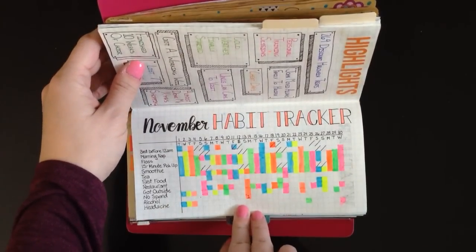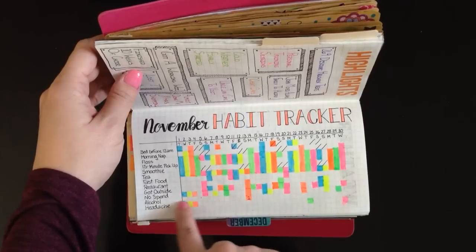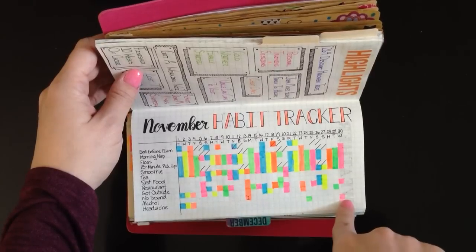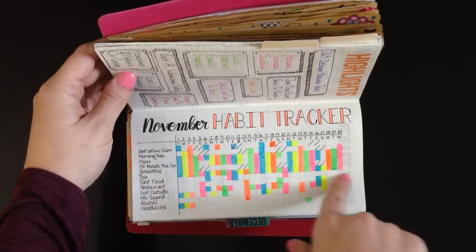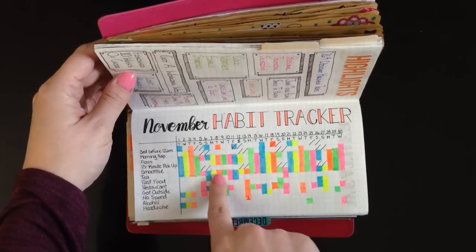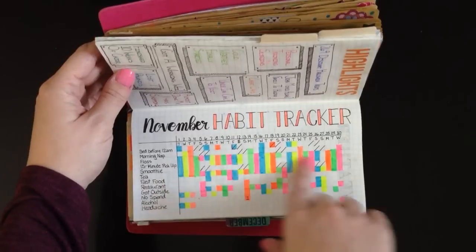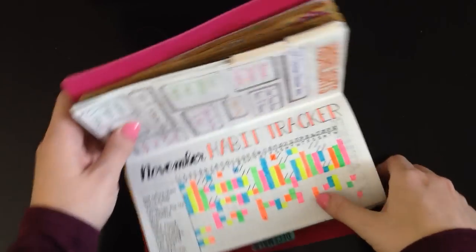Then we get into my habit tracker, and if you watch my journaling video, you know I made real efforts to be healthy this month. So there were a lot of changes compared to last month. Barely any alcohol. I had one drink all month. My headaches have reduced by an amount that kind of shocks me. A lot less fast food, a lot fewer restaurants, and I'm actually even taking fewer naps. So that was neat to see this month compared to last month.